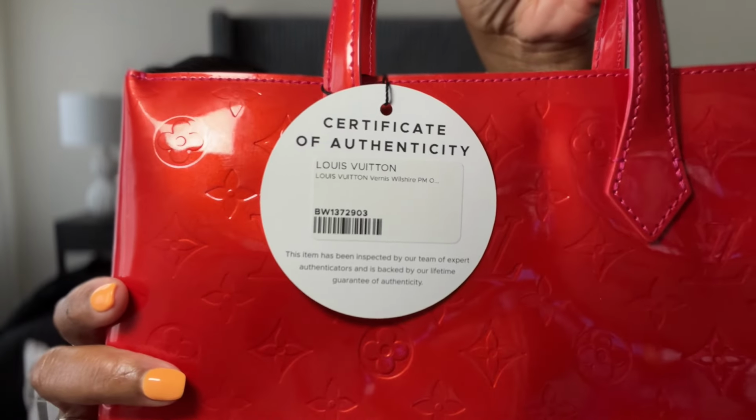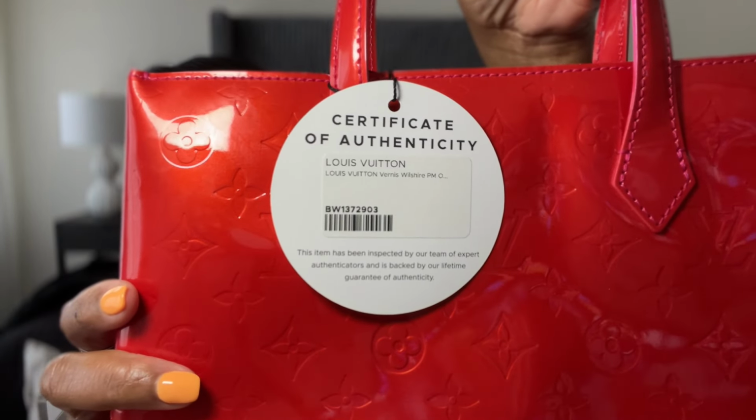Okay, so here we go right here. Let me see if I can get that. Can you guys see that? It is the Louis Vuitton Vernis. Vernis is the name that they use for the patent leather, but the actual style of the bag is called the Wilshire, and this is the PM size. So yeah, that's that on that.